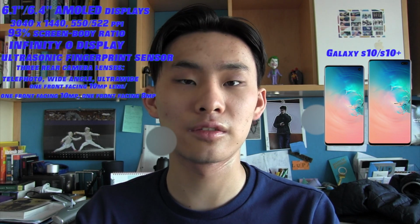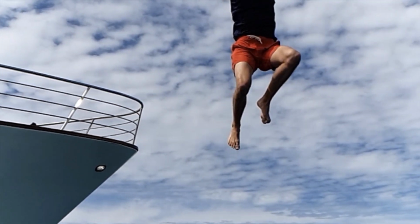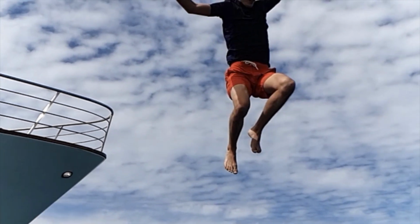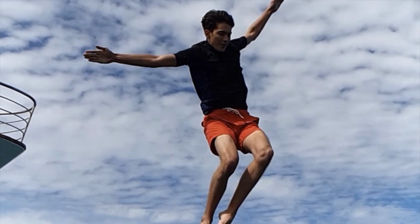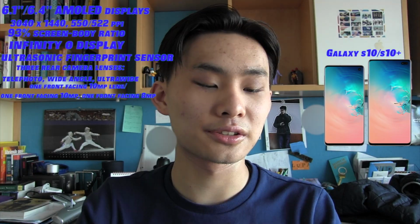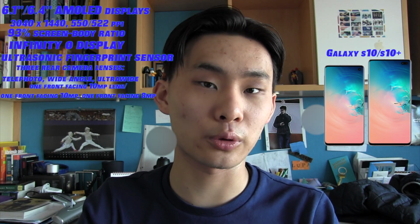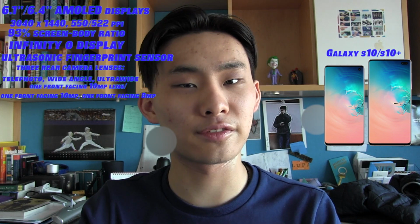The cameras are also capable of a bokeh effect. Super slow-mo mode is also available at up to 960 frames per second. And also you have augmented reality, which is part of the depth sensing technology, so you can have things like AR emoji. There's also up to 60 frames per second 4K video recording, but at this point in 2019 that should really come standard with any flagship smartphone.